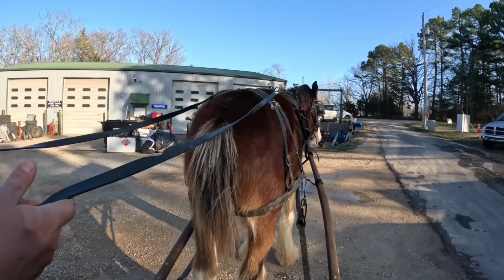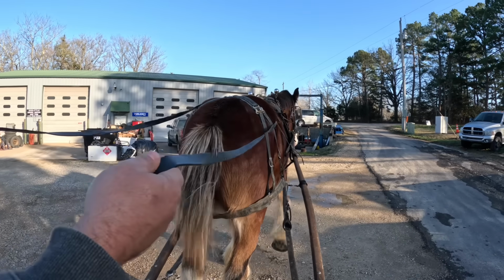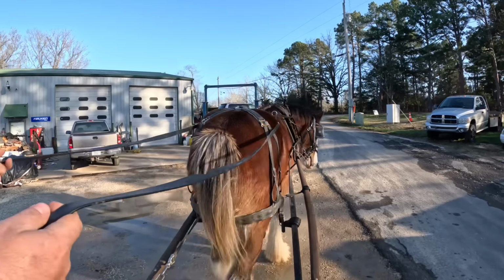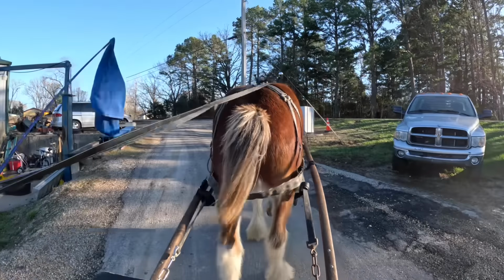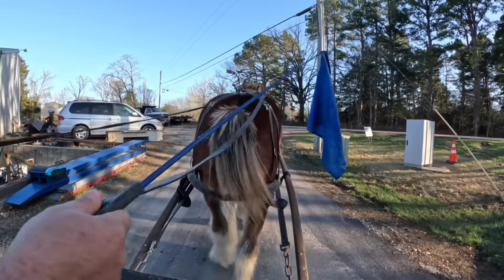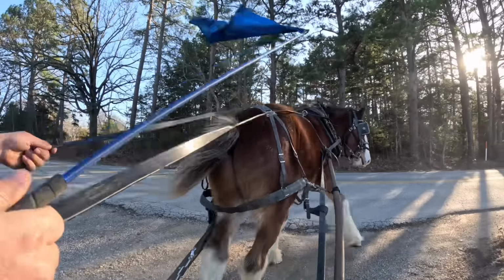Stand. Okay, walk up. Be a good boy, Oliver. This is the very first time Oliver has been off of our farm pulling the cart. And besides the vet and farrier, he really hasn't gone anywhere. So all of this is going to be very new to him. Are you nervous? Not really. Get up.